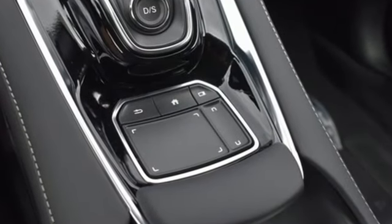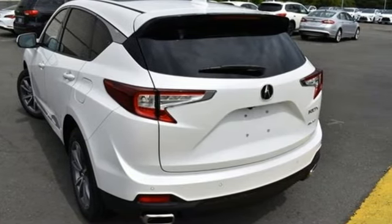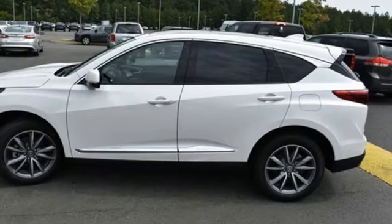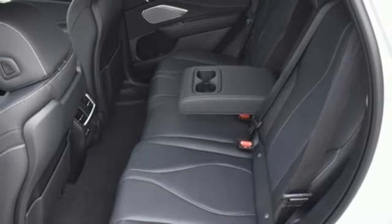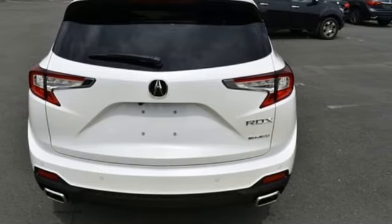Auto-dimming rearview mirror, Wi-Fi hotspot, heated leather sport bucket front seats, integrated navigation system with voice activation, intercooled turbo inline four-cylinder engine, dual zone climate control, memory exterior door mirror settings, streaming audio, aluminum wheels, four-wheel drive, and automatic transmission.